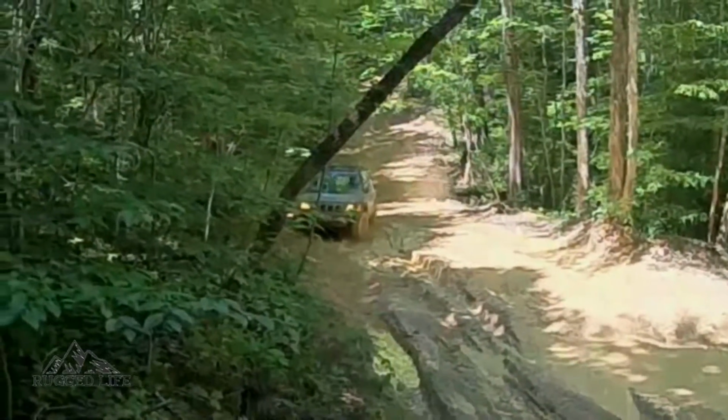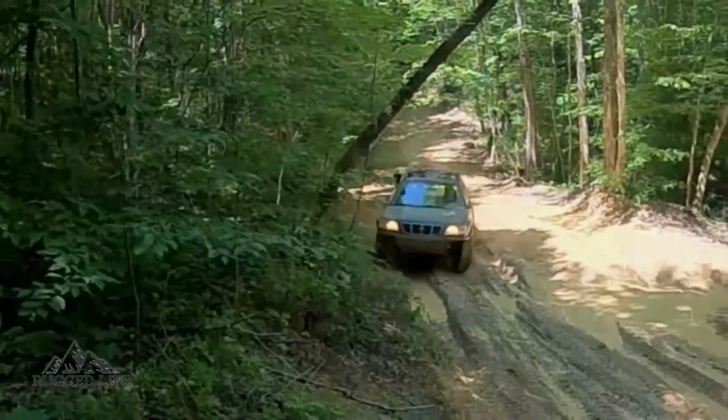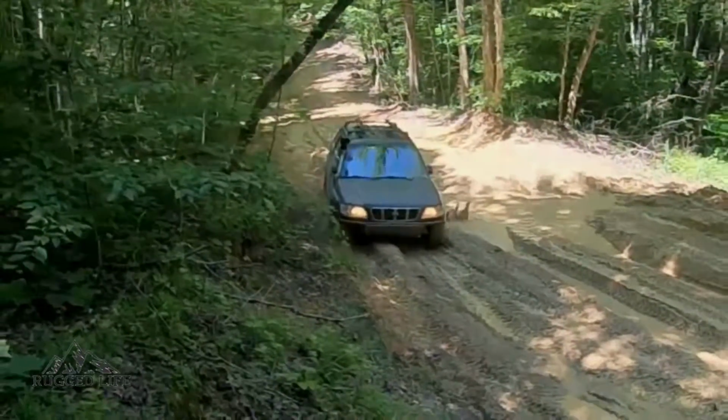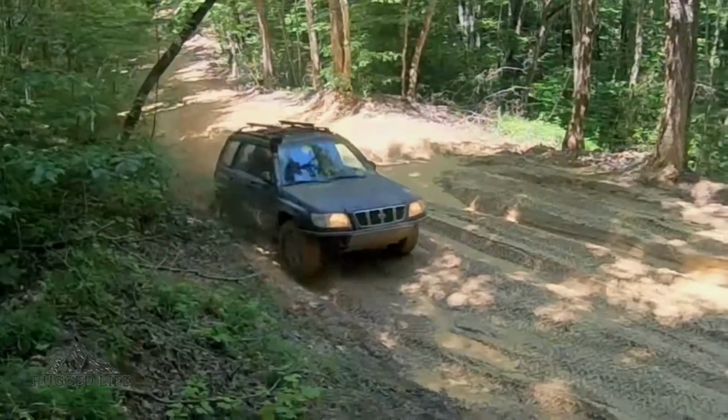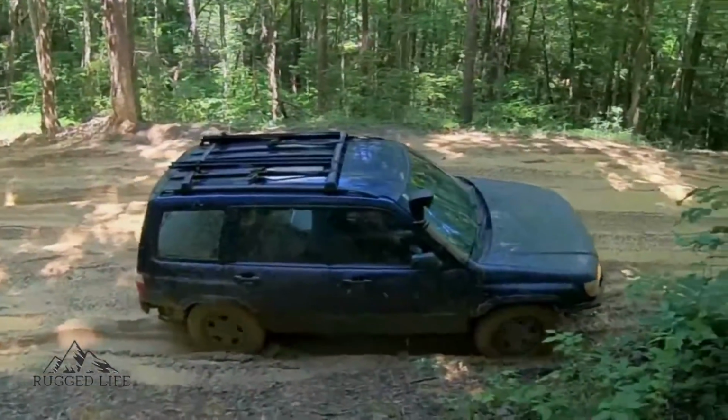How it's related to vehicle recovery safety is obviously the more we can prevent being in a situation of recovering a vehicle, the safer we are. So stick around and hopefully you'll learn more from this.